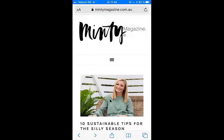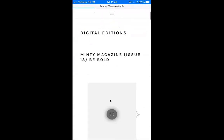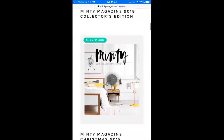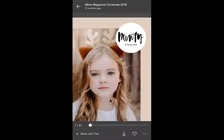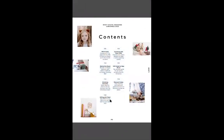Let me go to Minty Magazine, to their website. So this is what their website looks like. If I go to digital editions, where they embed the publications, I can see everything like this. I can open it in full screen. Now I got directed to the ISSUU app, but this is how it's also going to look if the readers do not have one. So this is how the readers can read the publication.